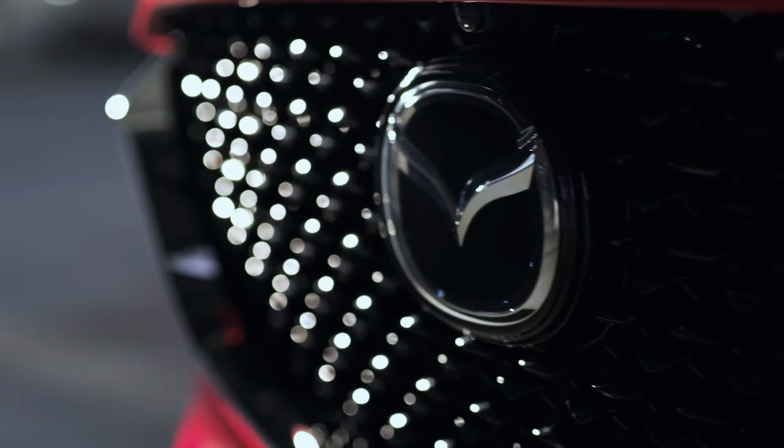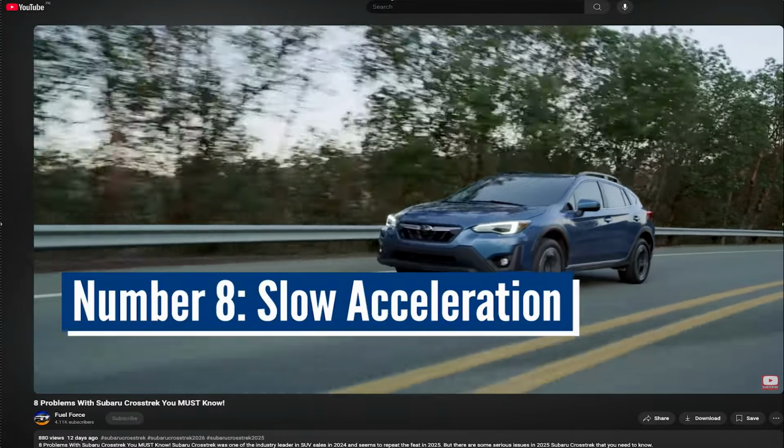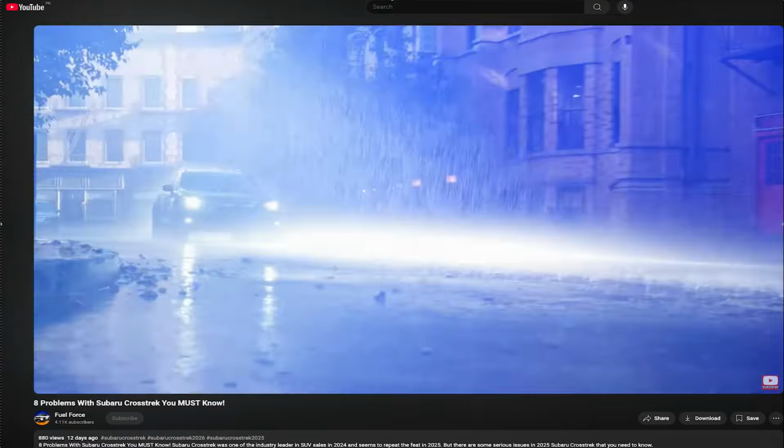For example, check out this video about the problems with the Subaru Crosstrek, which you can now see on the screen. Often seen as the most versatile model in the class, the Crosstrek also comes with some quite serious issues.